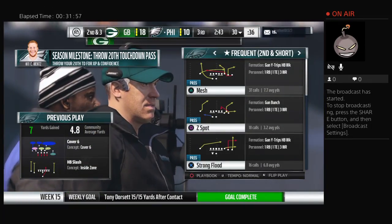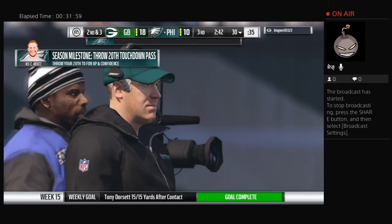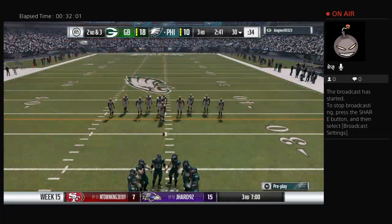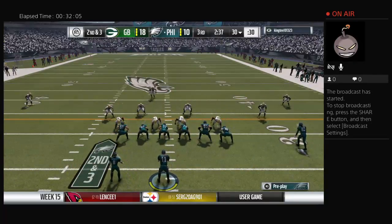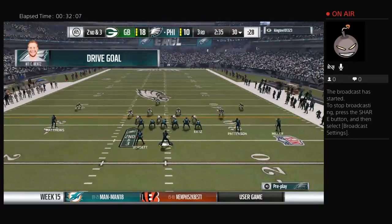7 yards on the pickup there, and it'll leave them with a 2nd and 3. First play of the drive, let's give credit all around. Excellent blocking, but the guy carrying the ball, he was the finisher. A really nice run.